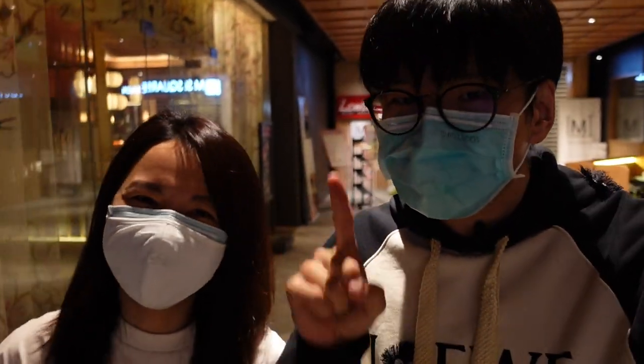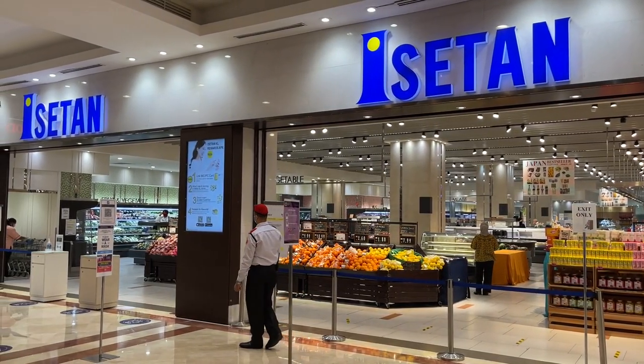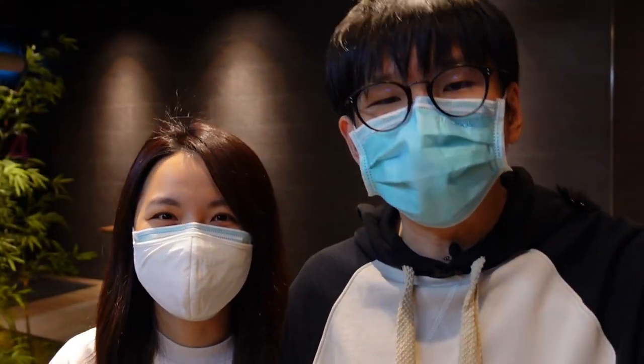Link up above. We'll be visiting two supermarkets, one being Isetan supermarket at KLCC and the other being the newly opened Don Don Donki, which is located in this mall, Lot 10. That is an equivalent to Don Quixote in Japan. So since we're already in this mall, let us head to Don Don Donki first. Let's go!